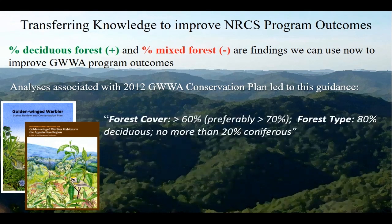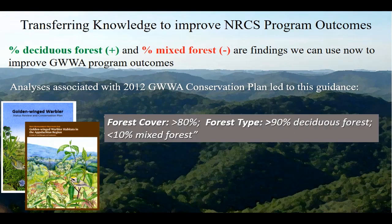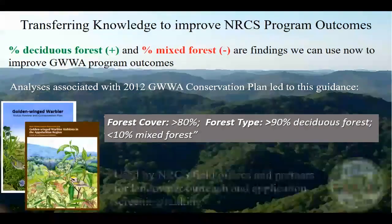So we might consider the fact that, here's the original work from the plan, greater than 60%, preferably greater than 70% forest in the landscape, and 80% deciduous forest, no more than 20, right? Our research, I didn't share it, but ultimately the end results point toward, if you want to really influence occupancy, higher amounts of forest in the landscape. And of that forest in the landscape, greater than 90% should be of the deciduous forest variety. Try not to work in areas where you have mixed forest occupying more than 10% of your forest cover.